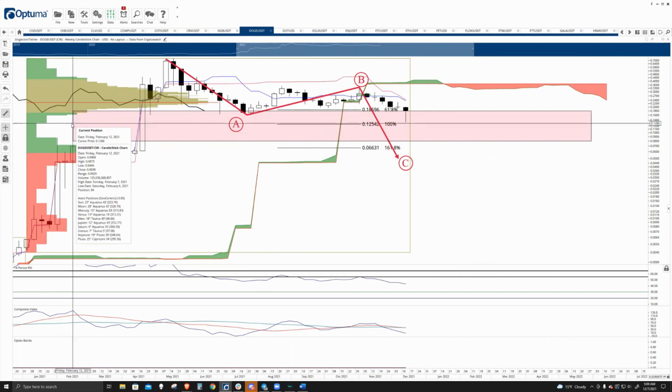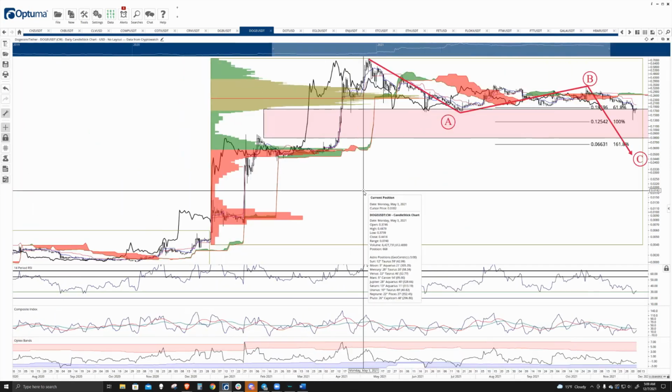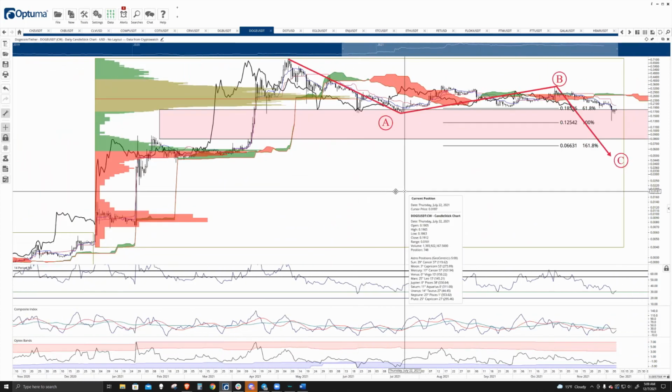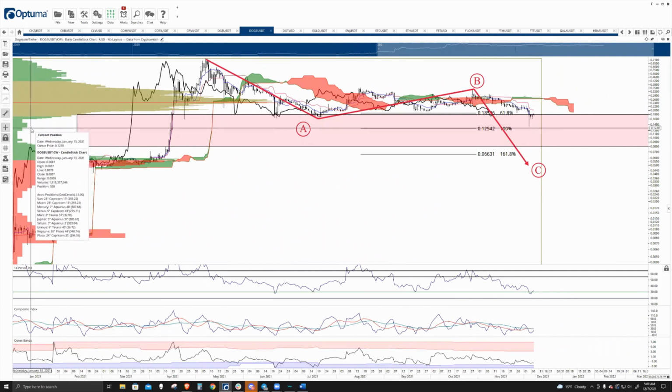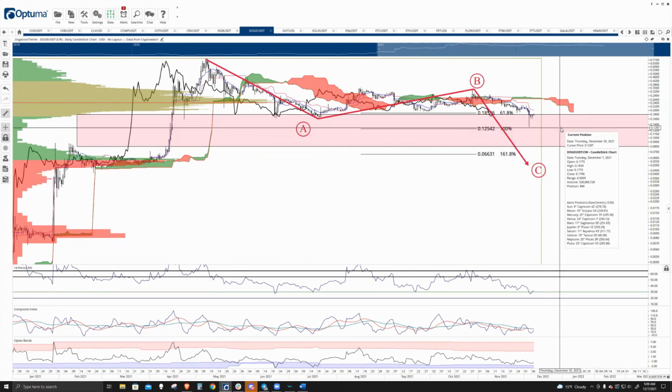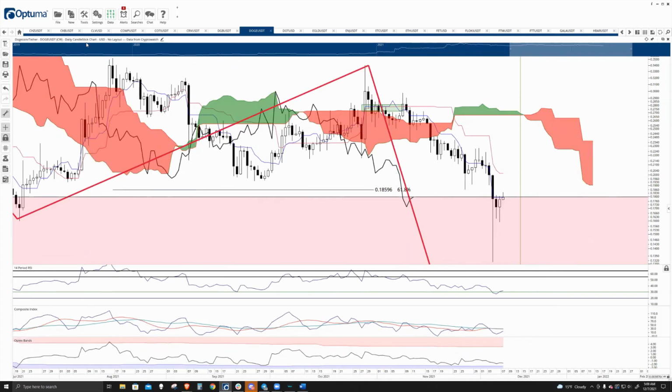If we go to the daily, you can see why it found a little bit of a bounce there. There's a little blip of volume support in that 12 to 12.5 cent range, but otherwise it's very, very empty. Doge came down to that level, promptly bounced right back up, and that is kind of where it's hanging out.